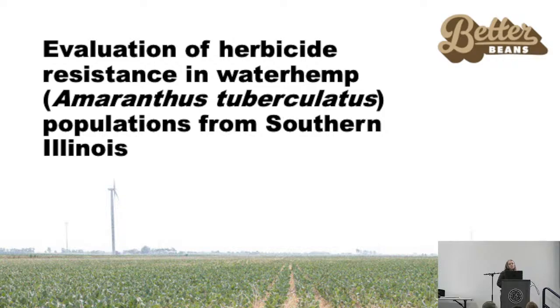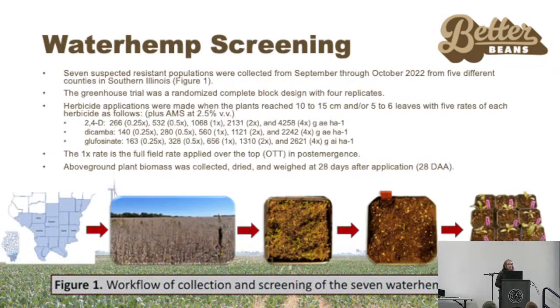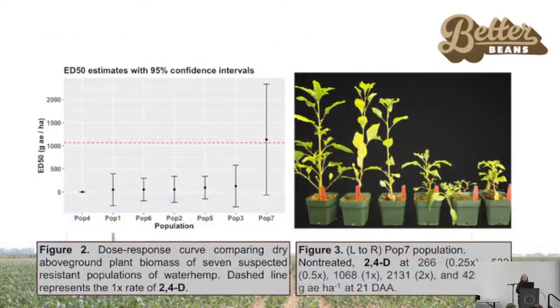So this is what we've done. We collect from September through October. We put these in a greenhouse. We spray them with a number of different doses of 2,4-D, dicamba, and glufosinate. So those are the posts that we're targeting. And then we collect the biomass, dry it, and weigh it, and develop our curves.